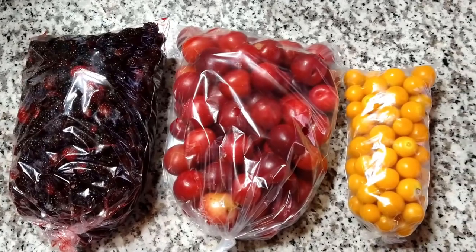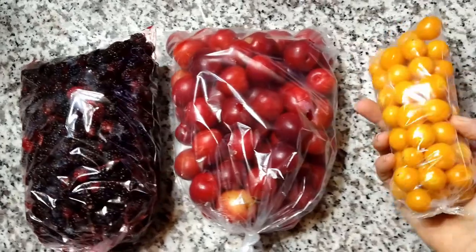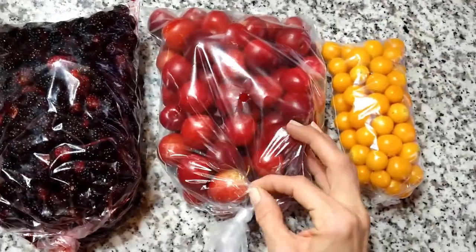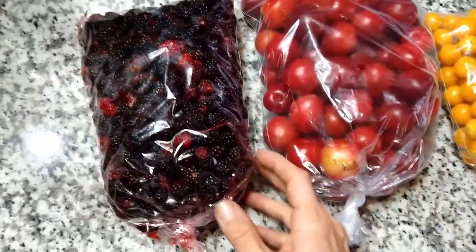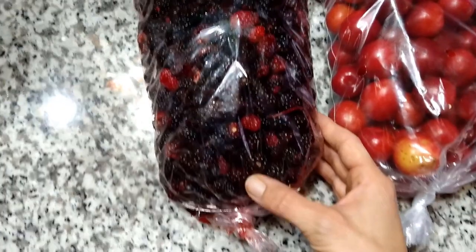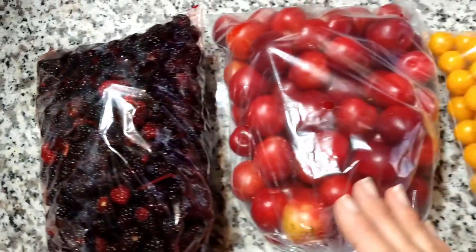So check these out, guys. We went on the side of the road. There was a little store, and I found some golden berries. I'm not even sure what these are. They look like a little plum of some sort. And these are probably mulberries. Look at all that. And guess how much I paid for all of this?